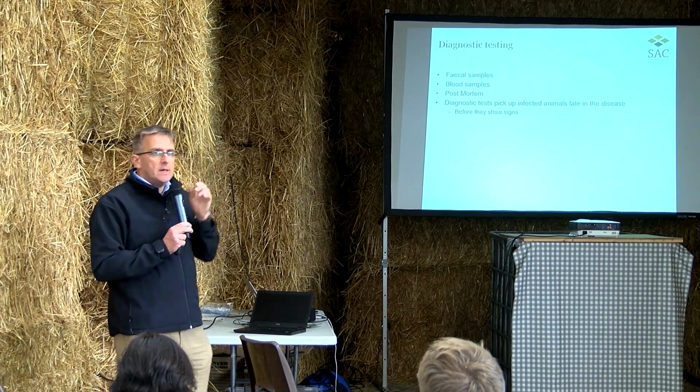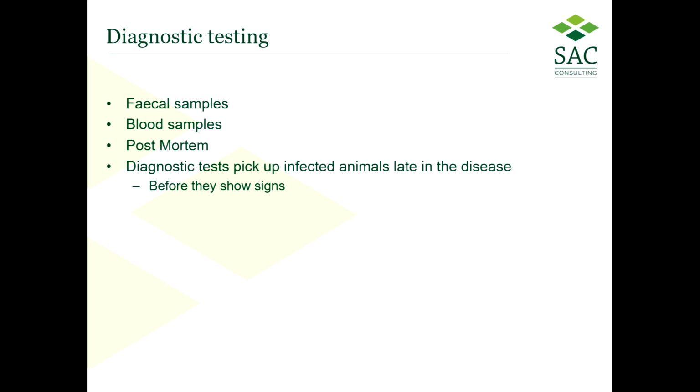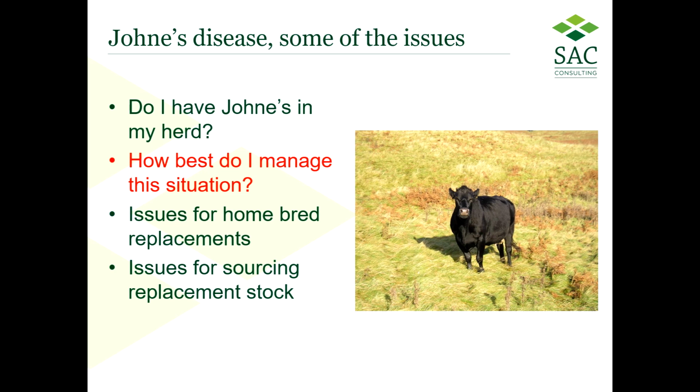In terms of the sort of diagnostic testing that can be done, then either fecal or blood samples collected by your vet are the way to go to actually prove what's going on and try and ascertain whether Johne's is an issue for this animal or not. And the aim of the diagnostic tests that we have is that we can not only diagnose clinical disease, but we can pick up some of the positive carriers before they actually go on to develop clinical disease and show problems.